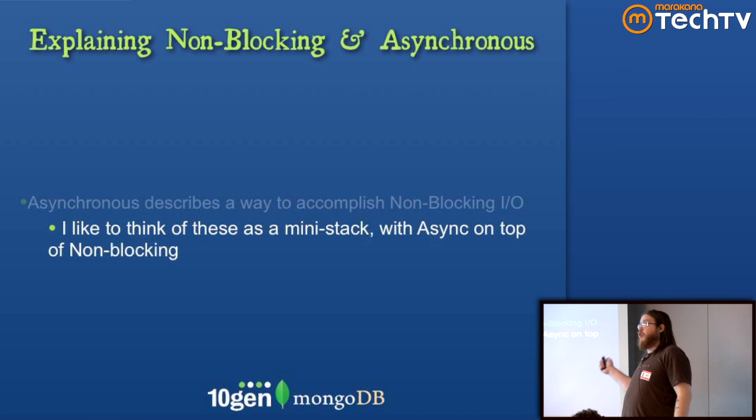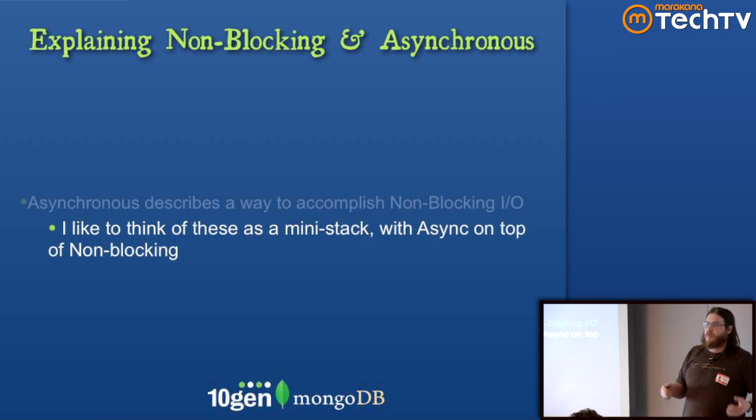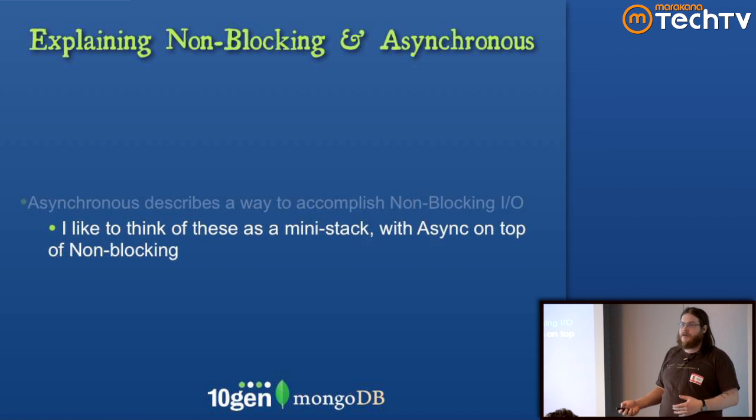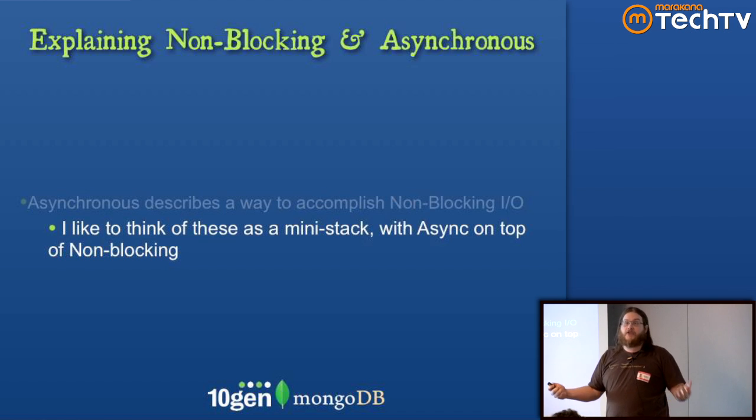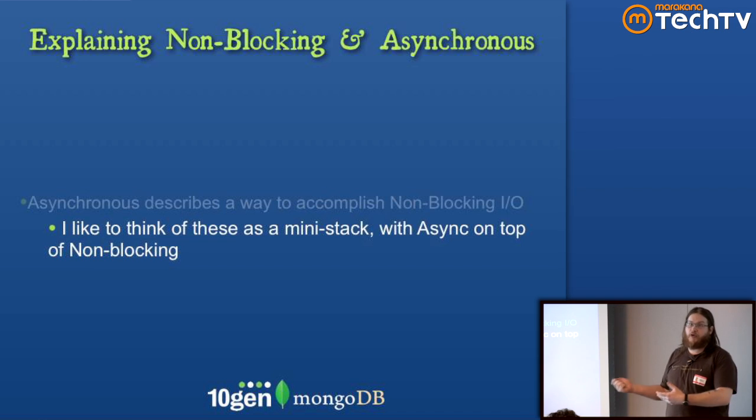Because there are some versions of non-blocking I/O out there that don't have the asynchronous. The way that they are non-blocking is they throw an exception that says "would block" if they were going to block, and expect you to do something another way. In the last few years, we've all gotten used to asynchronous being hand in hand, because most frameworks have realized that throwing a "would block if you did this" exception isn't very productive.